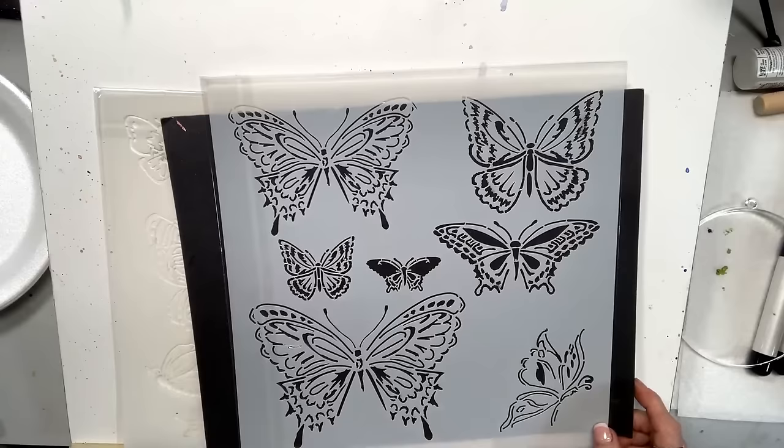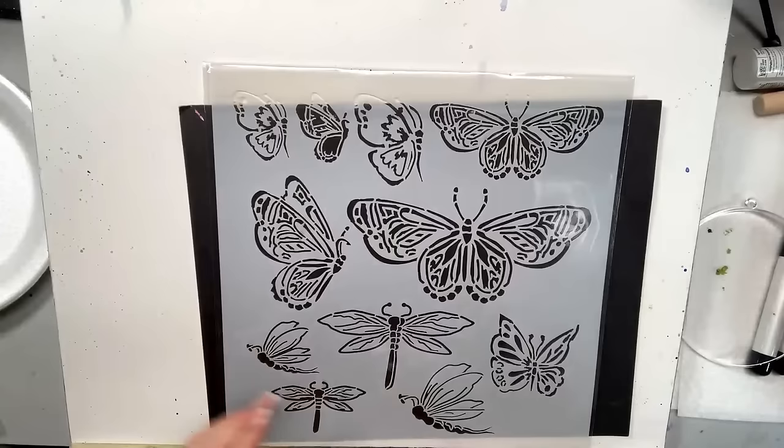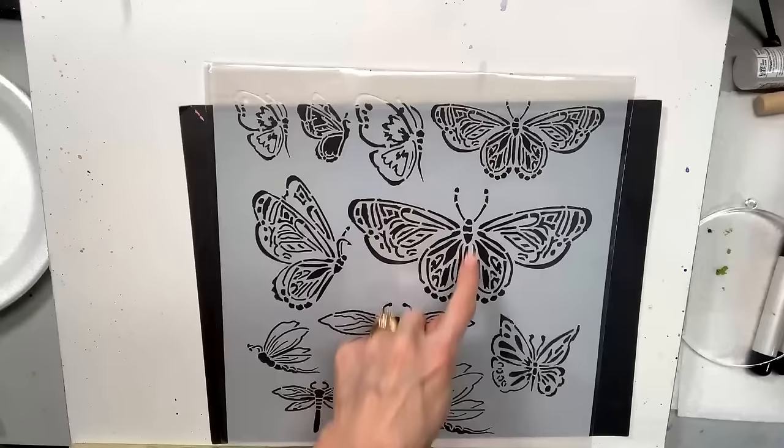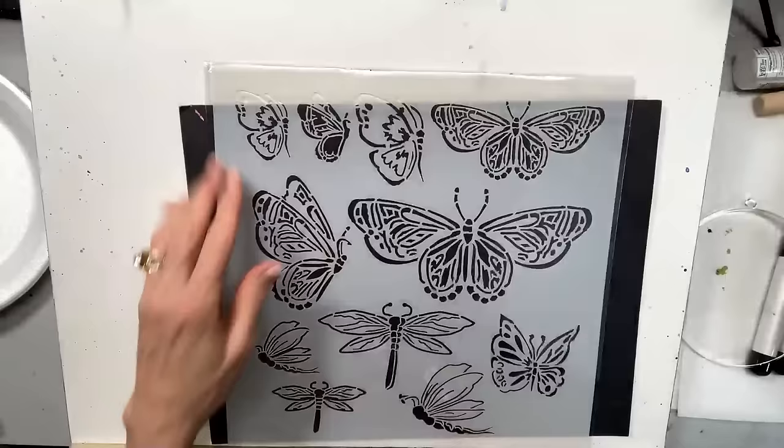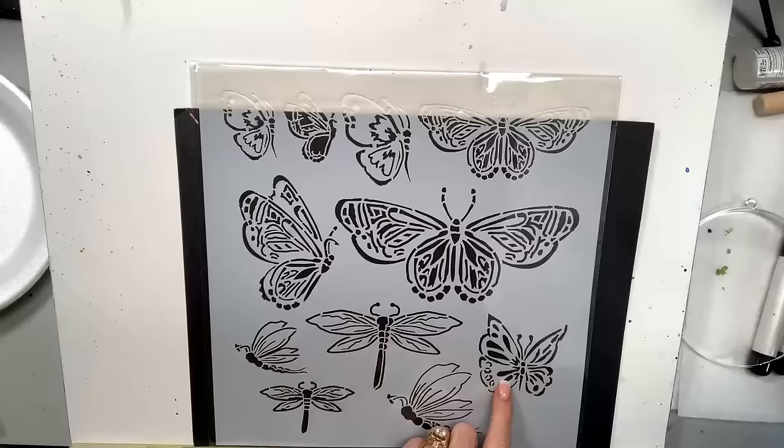Now when you look at the second one, I had to do two for many reasons. This can look like a moth, but it is also a butterfly. So I have it in two sizes. And they're big. Look, they're way big. And then I have the side view, a couple of different sizes and a couple of different looks. And then I did dragonflies. So this one has dragonflies and a couple of butterflies and side views.